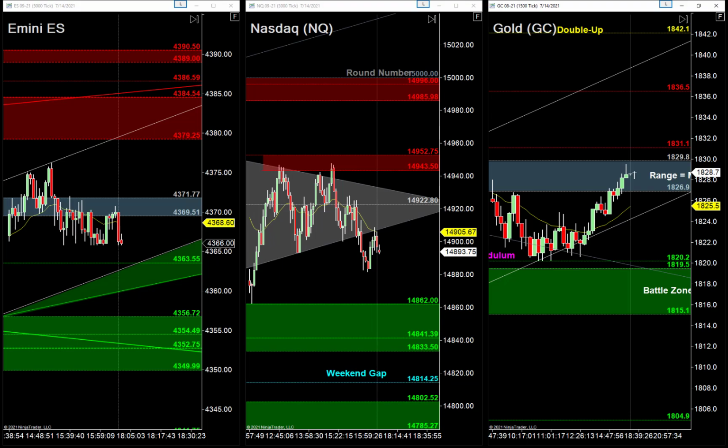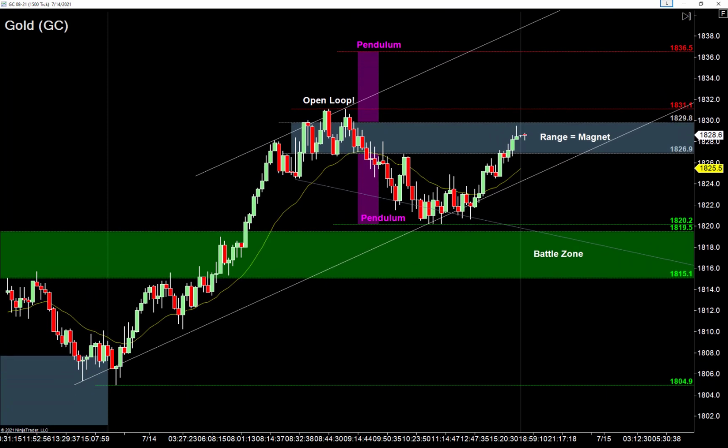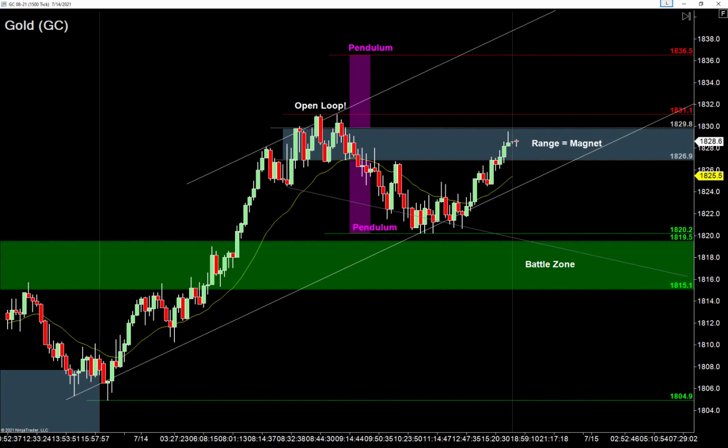How about some gold here? Let's wrap things up here on the gold. What's the most important takeaway right now on the yellow metal? The most important takeaway right now is it's a very strong bull run. That bull run, of course, goes right into a tiny, tiny trading range.